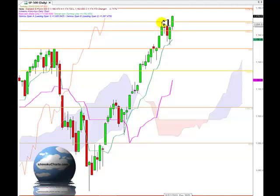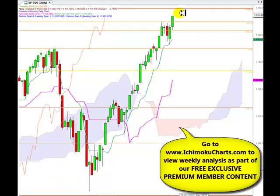The other important thing is that they've taken out this resistance area on a very bullish candle, this resistance around 1169, and set this market up for an assault on 1179. The 1179 area is only a moderate level of potential resistance for this market. It wasn't a very strong area previously, but nonetheless it will be an area where the market may find resistance.